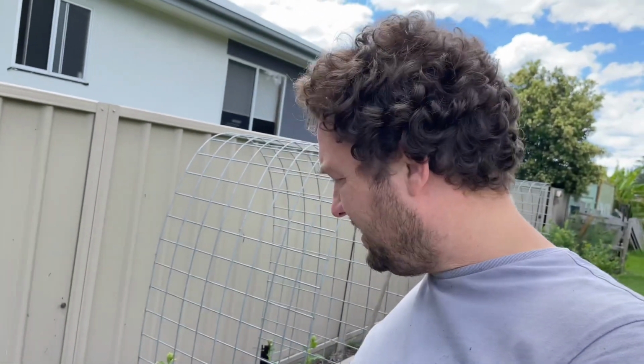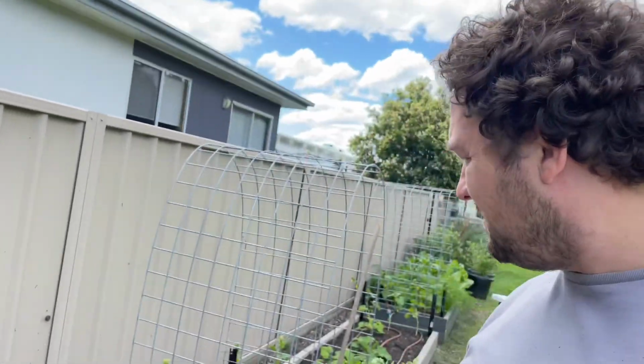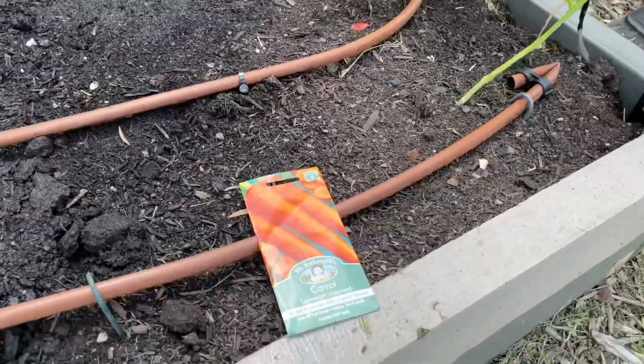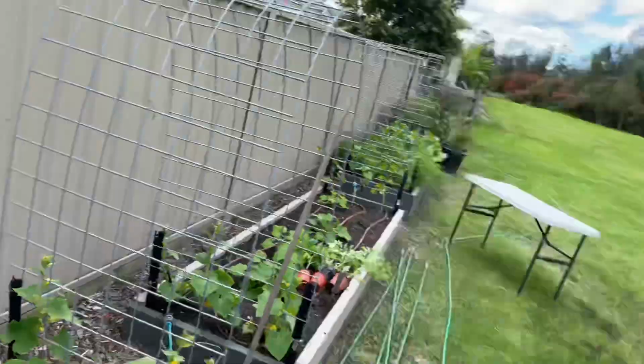Alright, this is the plan. Half of the bed will be carrots and the other half will be tomatoes, and then we've got some of our cucumbers growing just there. This is the carrots I've got. Just some Bunnings ones, nothing too expensive. I'll do 5 rows in this bed. It's a 75 centimeter wide bed.